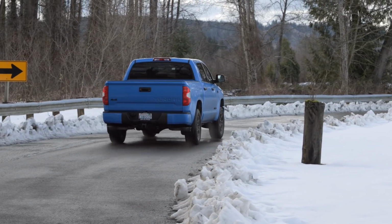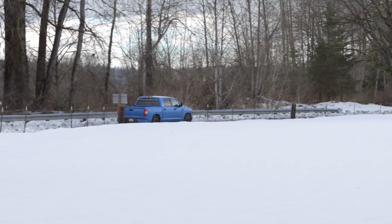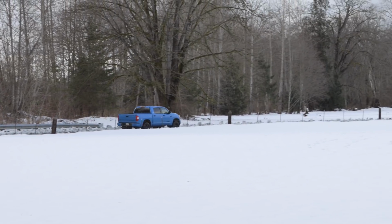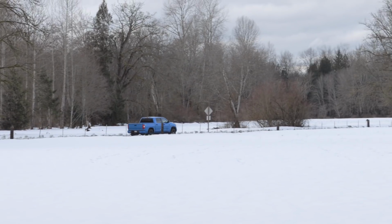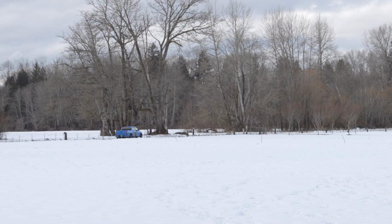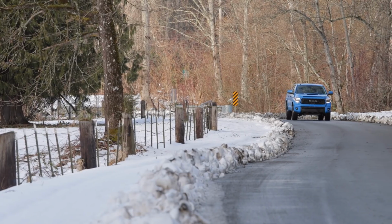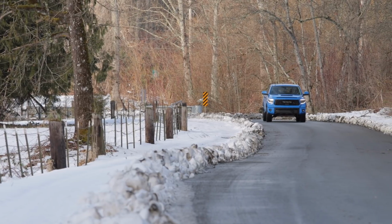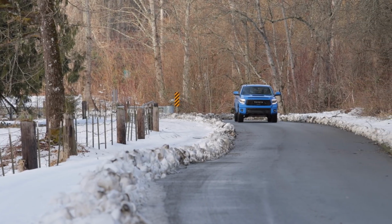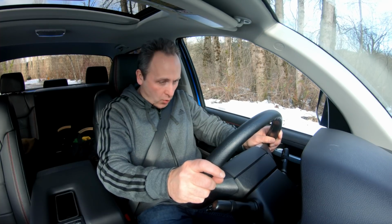As you saw earlier in this episode, our off-road test areas are unreachable due to the massive amount of snow that dumped on the Pacific Northwest just before filming. We're going to have to stick to country roads to evaluate this beast of a truck. Let's start with a 0 to 60 with the truck in standard two-wheel drive mode.